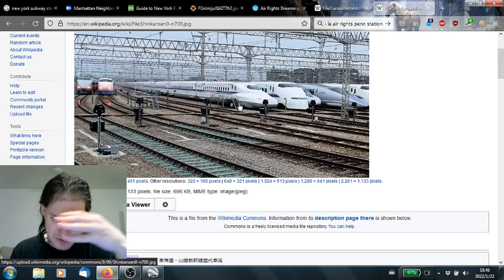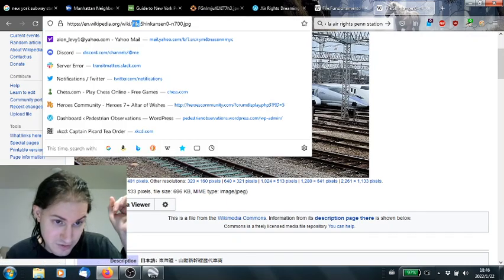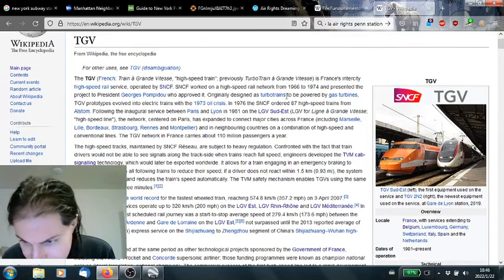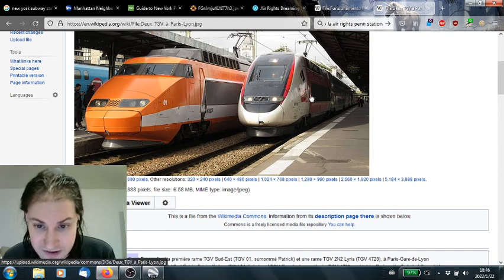I think the high-speed trains that are running in Russia are also German EMUs. The only place that runs high-speed rail that is not EMUs is France, and they like this, and they're wrong. So you can see here, it may not be clear from this angle, but these are not windows. This is just a power car.